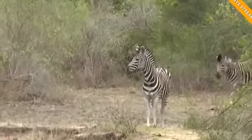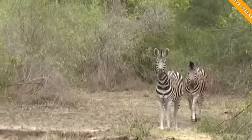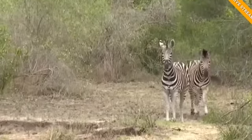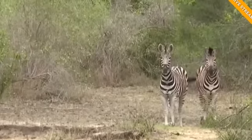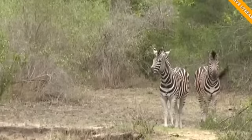So is a zebra intelligent, for example? Well, does it have a complex set of communication like elephants? No, we don't think that they do. Do they need it? Absolutely not. I mean, they're a very successful species.